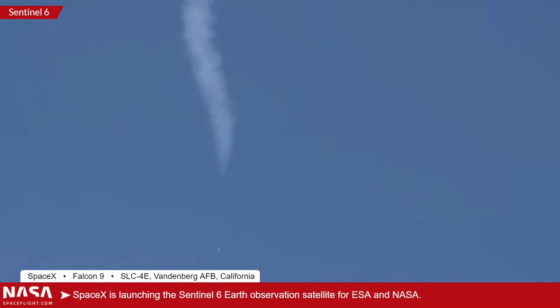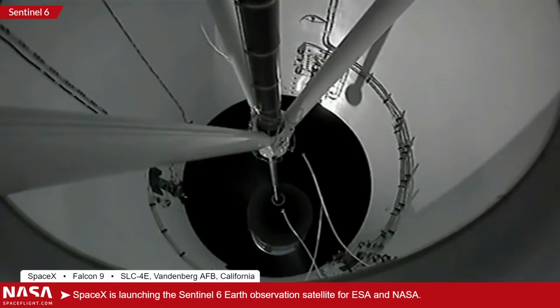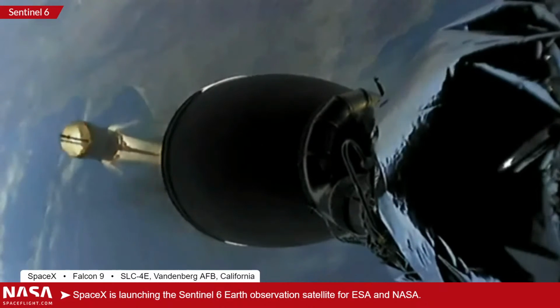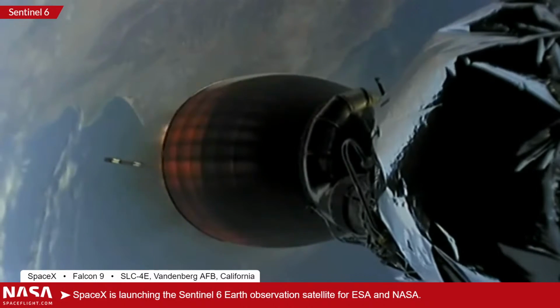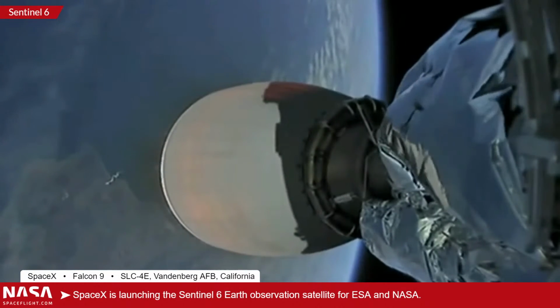And there we have the flip around and boost back. Oh, there we go. Yes. Stage separation confirmed. They just called over the net. There we go. Look at that stage 1 flip maneuver as MVAC ignites. Wow. This could be a great view of stage 1 as the boost back burn is underway. There it goes. Look at that.